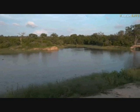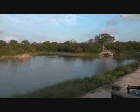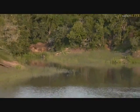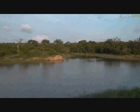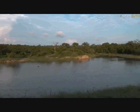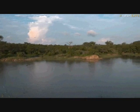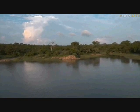Do you remember if I said blacksmith lapwing on my list? You don't? Oh dear. I'm going to have to check it again. I think I did. I said crowned lapwing. No blacksmith lapwing. Oh, let's go a bit forward. It is so stunning, and we have got the most gorgeous light this evening. Hello, hippopotamuses. Now, where did those blacksmith lapwings disappear to? Ah, I know one I forgot off my list, which is the three-banded plover we saw last night.